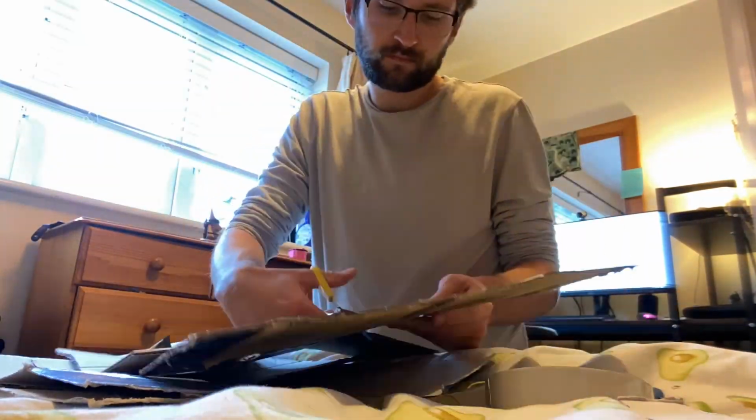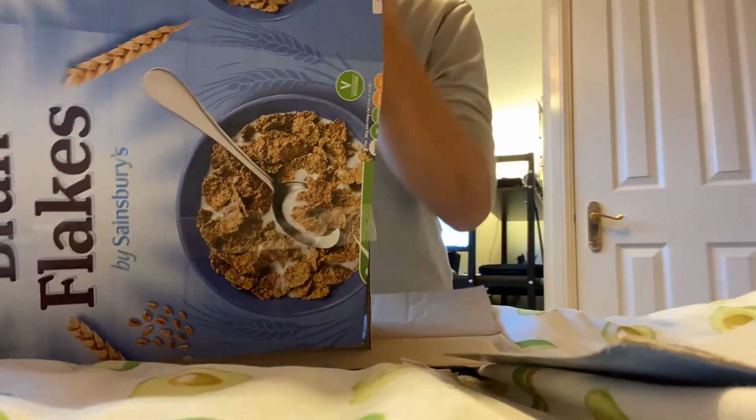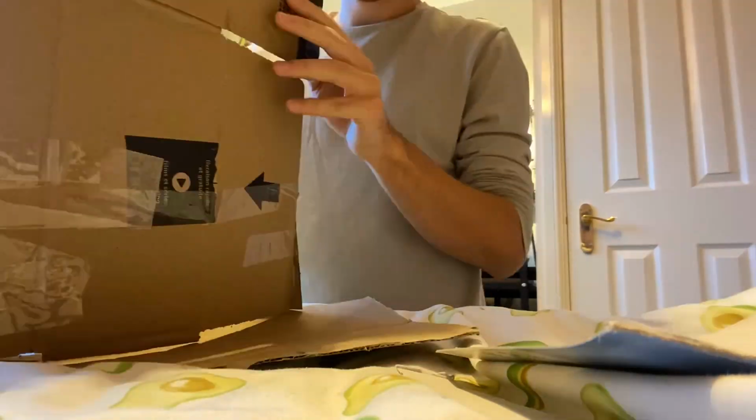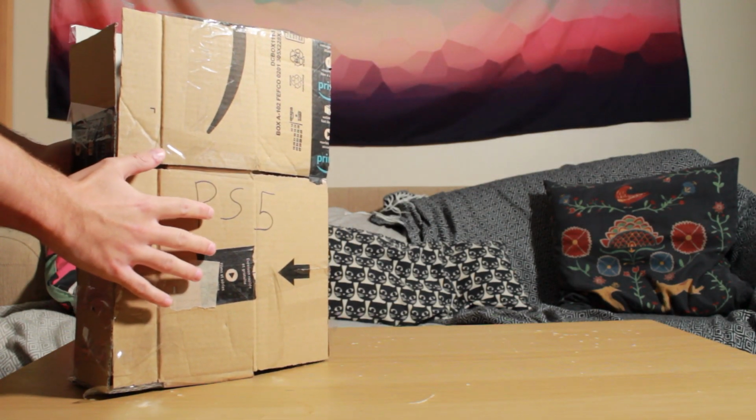Towards the end of my little engineering project, I realised that I had sellotaped the parts together the wrong way around, so all of the branding for the bran flakes was on the outside of the console, which was stupid. But at the end of it all, I had an accurate model of a PlayStation 5. So here it is, in all of its glory, my greatest creation. This is how big a PlayStation 5 is.